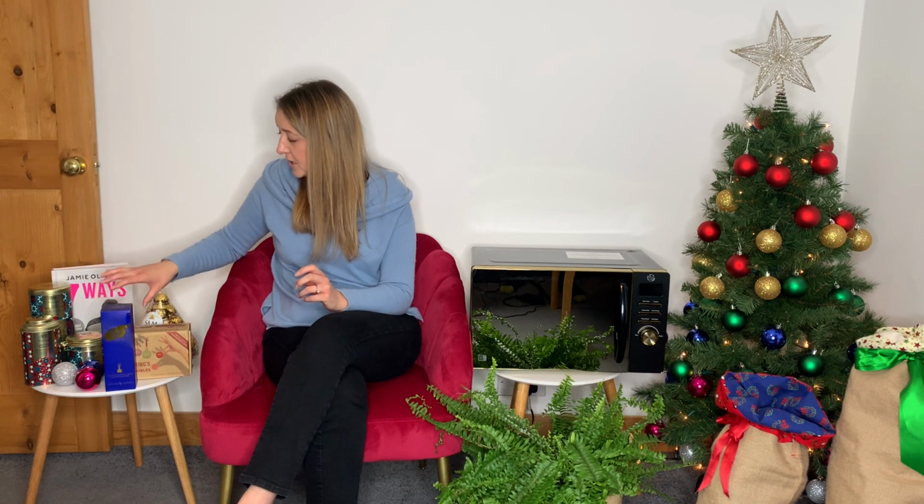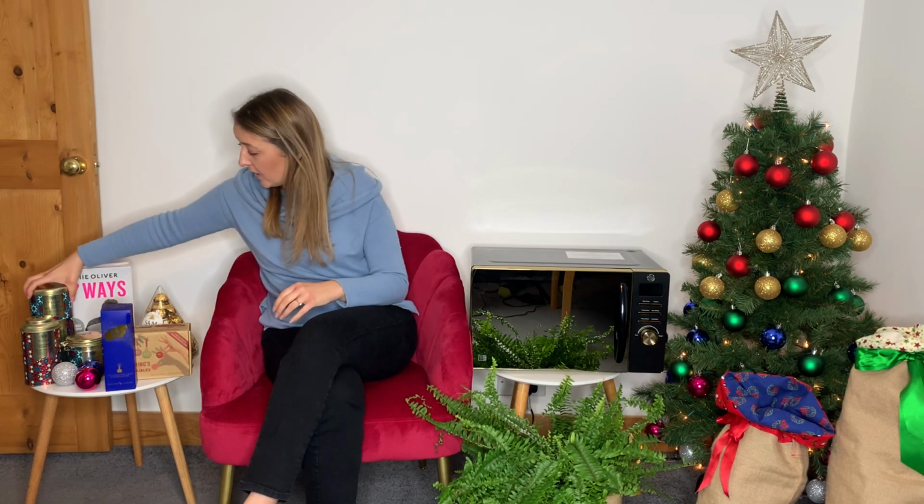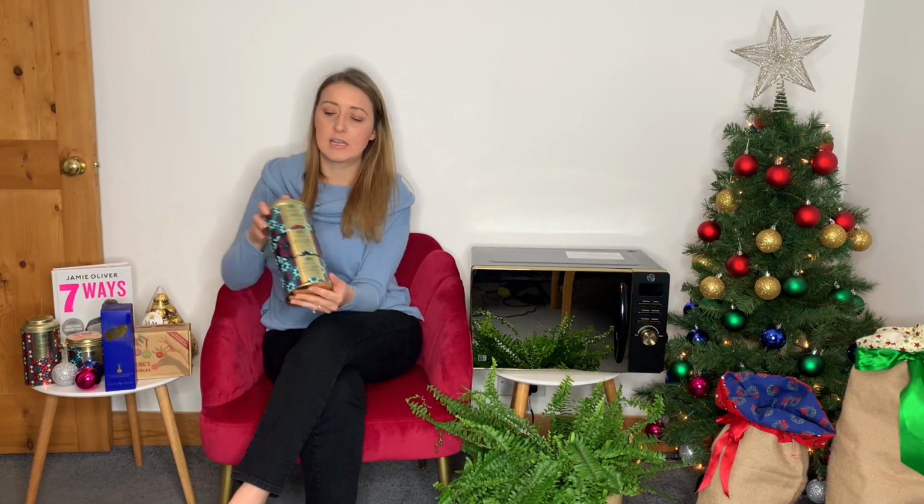Now finally, I just wanted to talk about some of the items from Whittons with you. Now, Whittons have a number of really festive collections for the Christmas season. They've put together a number of different hampers. So if you're really unsure of what to get, what their house style might be like, and you don't want to take any gambles, but you want to get a gift for someone, then the Whittons collection is really, really lovely for that.